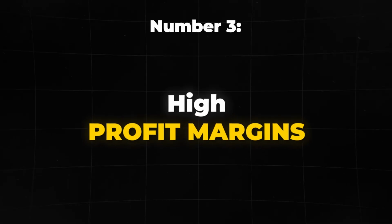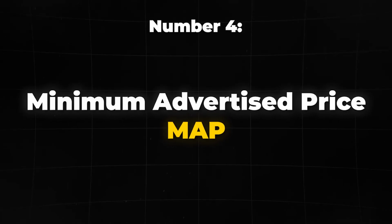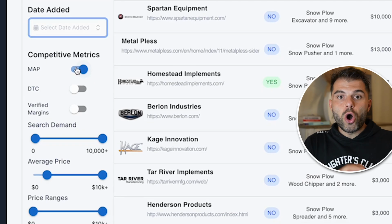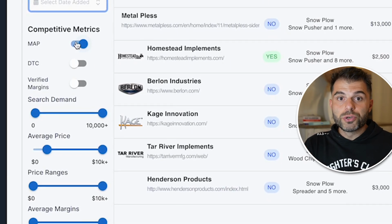Number three, we want high profit margins. So if we're selling a $5,000 snowblower, but we're getting 10% margins, we're only making $500. Or if we're getting 30% margins, we're making like $1,700. And lastly, MAP, which stands for minimum advertised price. This means if there's 10 stores selling a supplier's products, all 10 stores have to list at the same price and nobody can undercut you, which will help you preserve your profit margin.